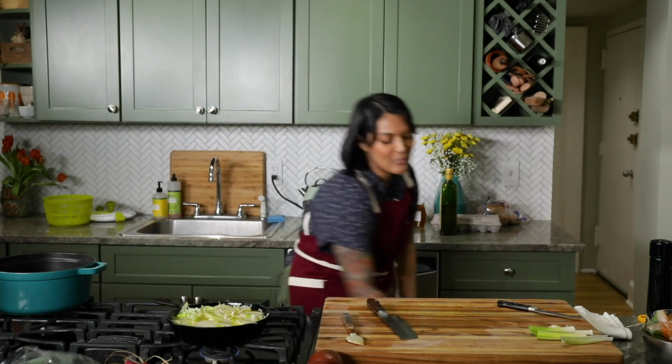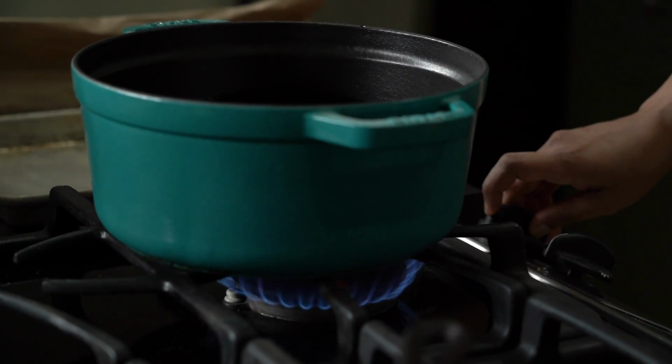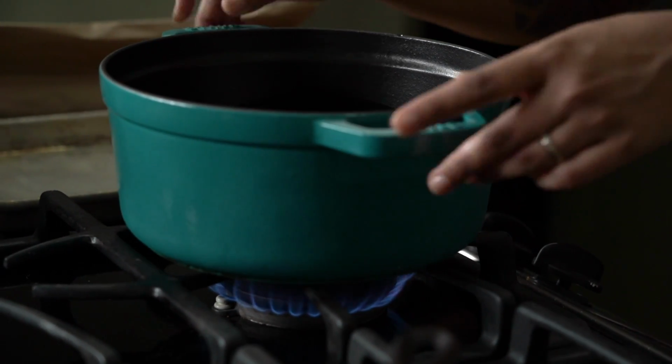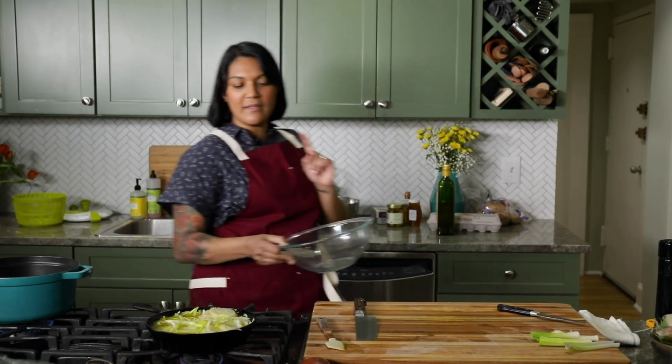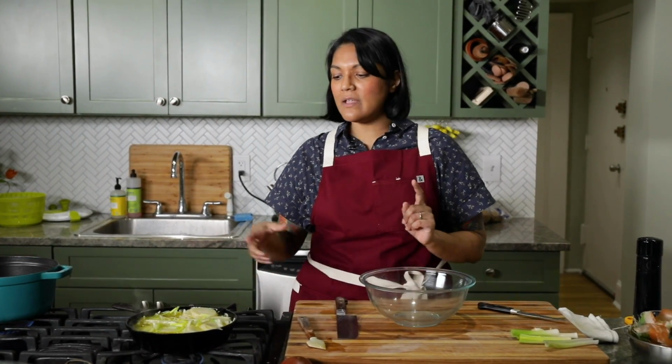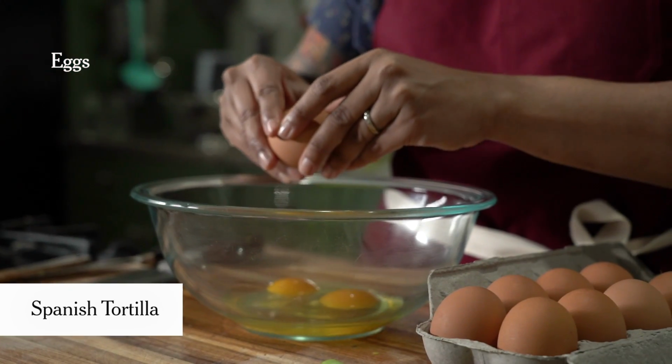Oh, let me get this oil for my chips hot. Potato chips, I want them to be kind of light colored, so we're not going for super high temp. That's doing its thing. I'm gonna beat my eggs with some salt for this guy. Spanish tortilla and this tapas bread is one of our pretty standard meals.